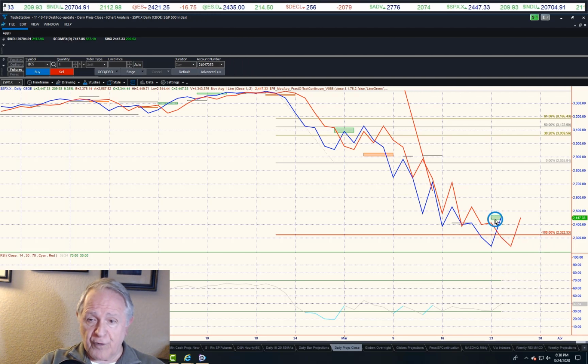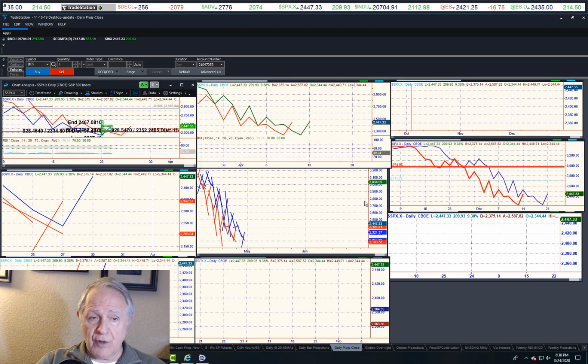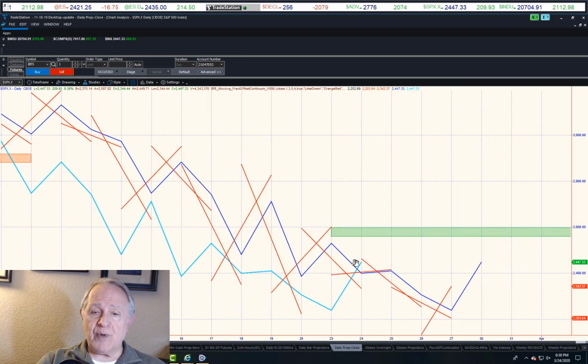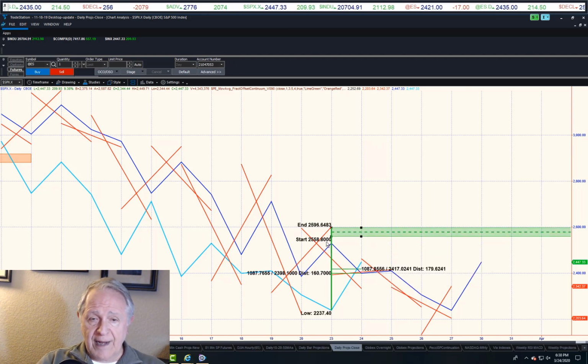The projection calls for 2432 and change to 2467 and change. Closed today at 2447.33 in the projection window. So now you go out to the next longer term offset, and as you can see, here's the light blue line right here. This shows us that we indeed did get a confirmation of a higher projection, and this is what that one calls for: 2558.80, 2596.65, if you want to write that down. This is for the S&P closing price projection.